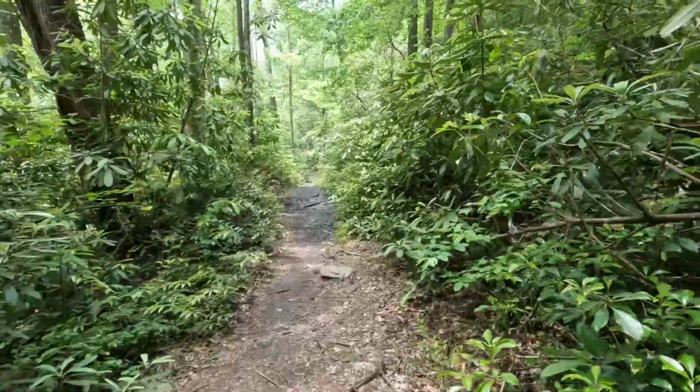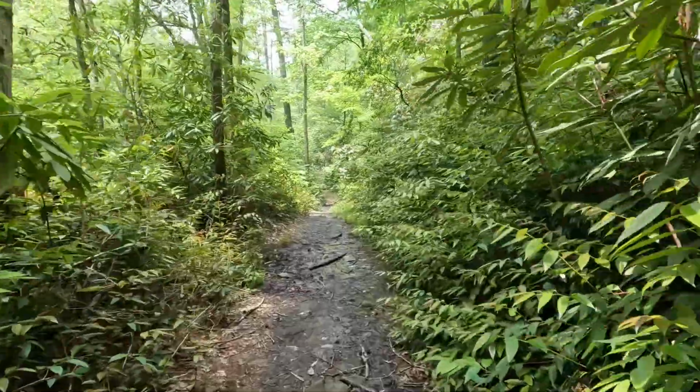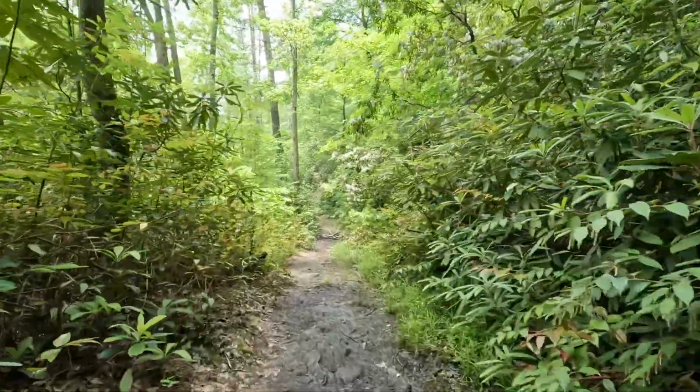We're about halfway through the hike now, and this is pretty much all it's been. A little bit of water, mud holes here and there, and straight as an arrow.